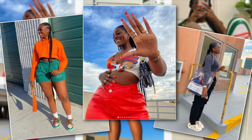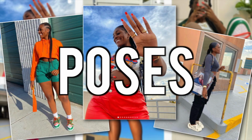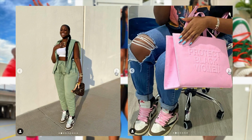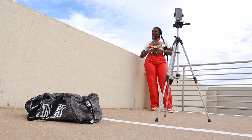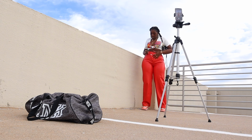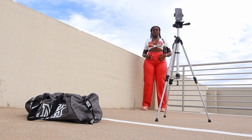So now we're gonna get into some beginner friendly poses. All of these poses are super easy, and if you're just starting out or you're just kind of camera shy, you can do this. So this very first pose is what I call the look away. Pretty much you're doing everything but looking at the camera. This is my go-to just because my side profile, she has her moment, okay?